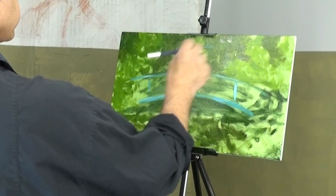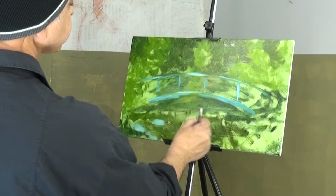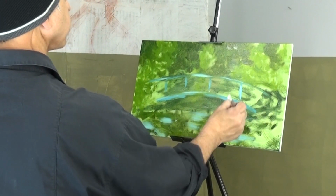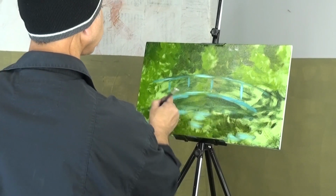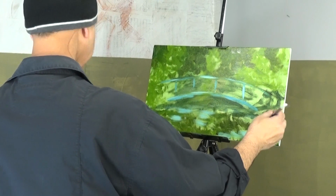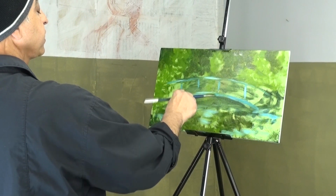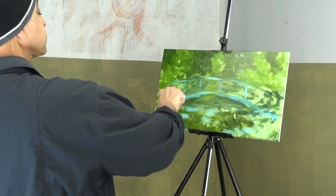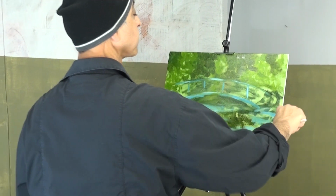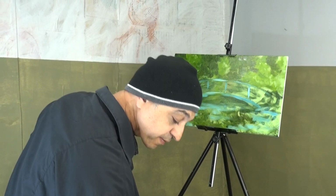Okay, so just to keep it more uniform, we'll take that and introduce it into the pond. See? Right there, all this is going to be, you know, the lily pads on the pond. Okay, there it is.